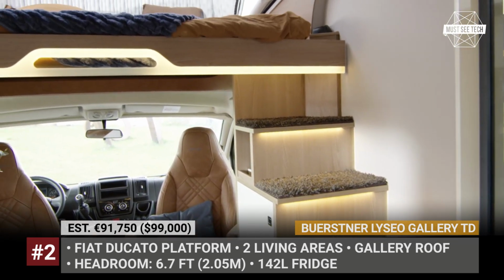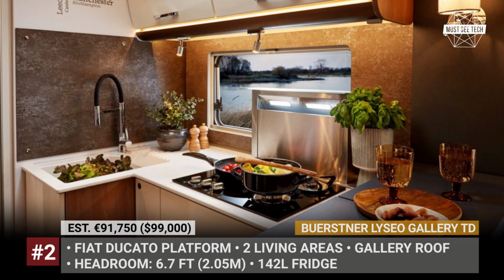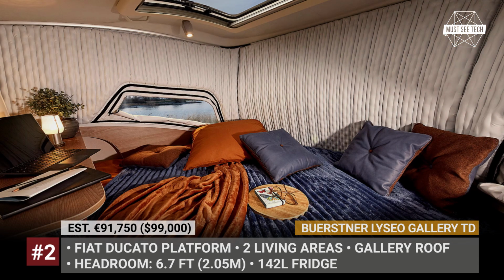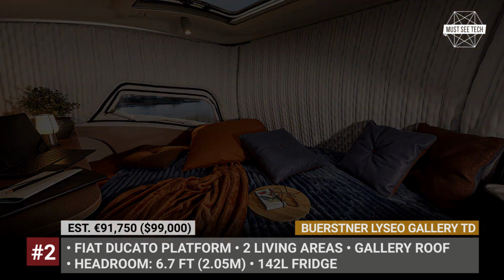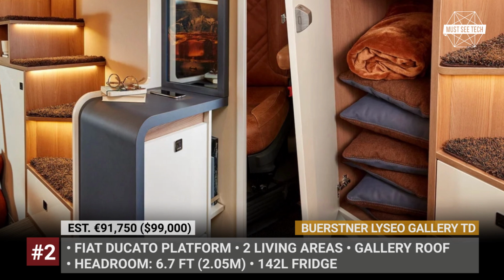The Lyseo Gallery is based on the Fiat Ducato platform, has insulated sandwich flooring, and comes equipped with a full set of residential appliances, including a 142-liter fridge. Both available floor plans have spacious bathroom and homey interior materials with the Scandinavian color palettes.